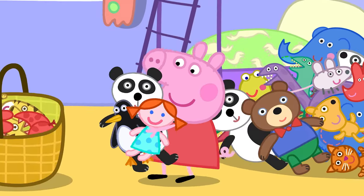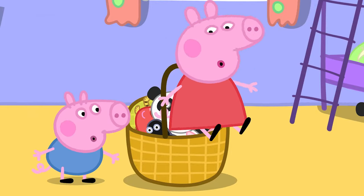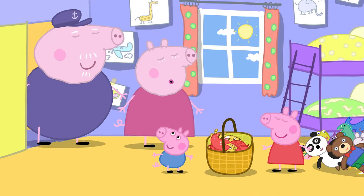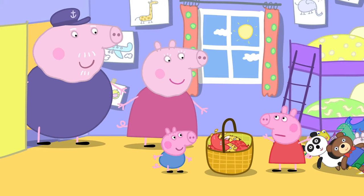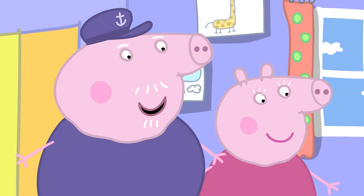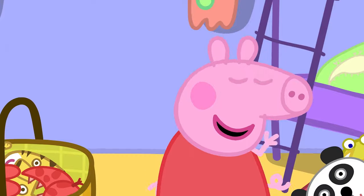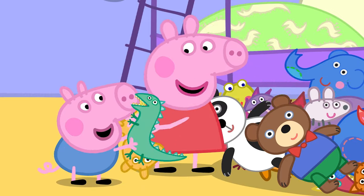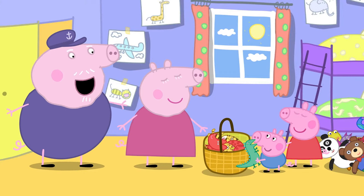Today, Peppa and George are going for a picnic with Granny and Grandpa Pig. Nearly there! It's Peppa's first time being in charge of packing the picnic. Are you okay, Peppa? I need to bring all my toys for the picnic, but they won't fit. Do you need all of your toys? I know. I can just bring Teddy instead. Wonderful. We won't have space for the food if we bring all your toys.